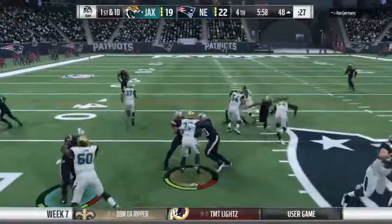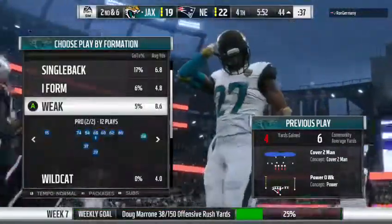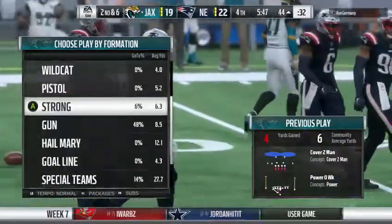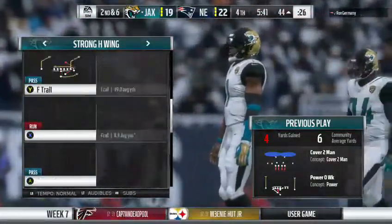Here's a give to Fournette. And he's going to fight his way forward here for a modest gain. It's a pickup of 4, and it'll bring up second down. Tough running there. That's a hard-earned 4 yards. Yeah, those are the unsung kind of runs. They don't fill up the stat sheet, but they do set you up in good position on second down.